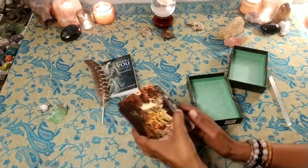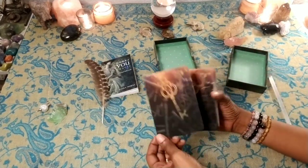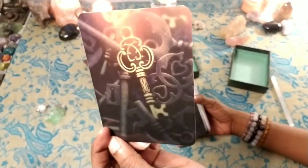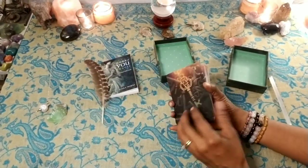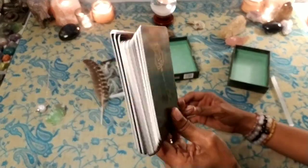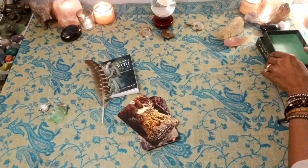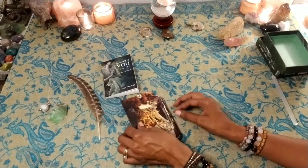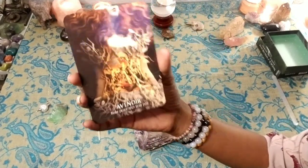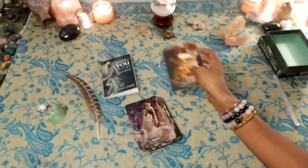All right, let's switch gears. Okay, so we are looking at this deck here. Let's get started. First we've got the backs here. Key. And then we've got this. Noir, make peace with your past. I won't read all of the words, I'll just show the cards to you.